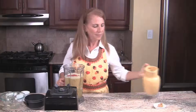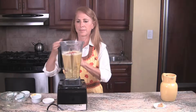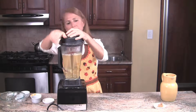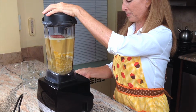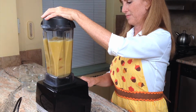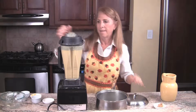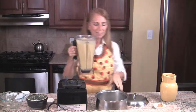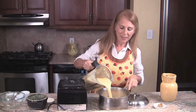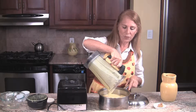And now we're going to blend all of this up together. Okay, it's going to get loud. That smells good. Okay, right now it's a very nice liquid, and when we cook it, it'll thicken like a wonderful rich sauce.